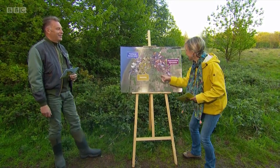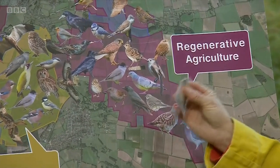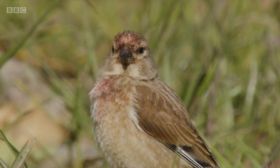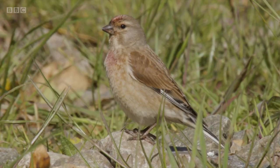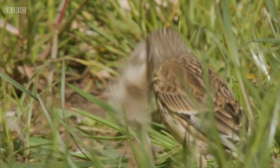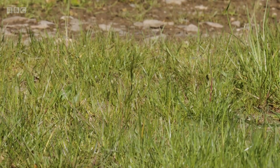Anyway, look at this area. The regenerative agricultural area has so many birds, which is really good news. And I'm going to add another one, which is the linnet. Very lucky to have the linnet here. It's another one of those farmland birds whose numbers have declined 56% since the 1970s, partly due to changing agricultural practices, pesticide use, lack of hedgerows, and lack of seed and nesting areas.